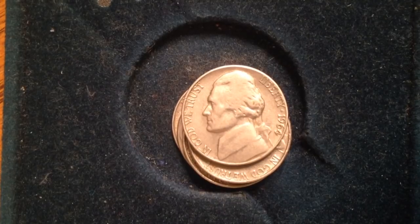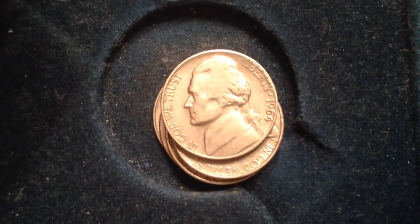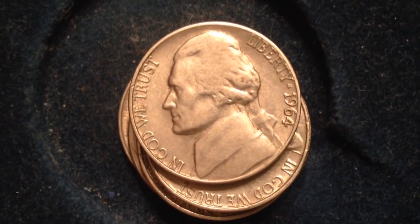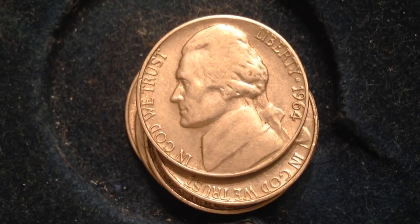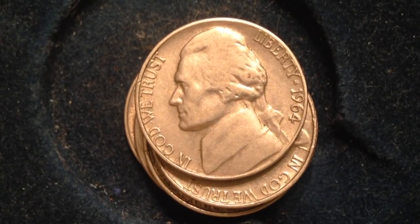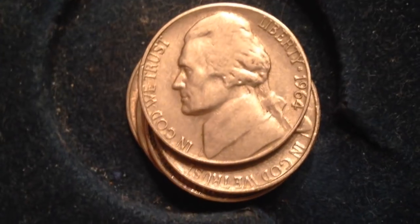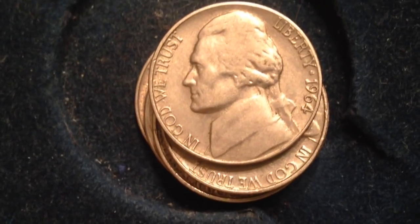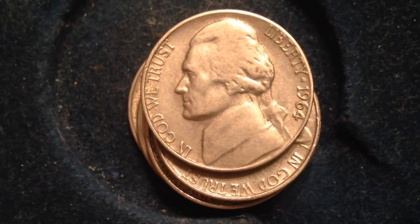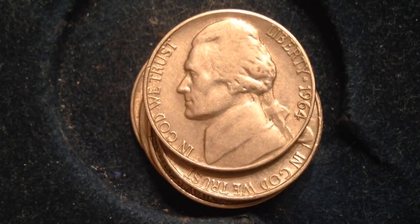These are the 1964 Jefferson Nickel. Now, these are kind of the forgotten coin of the 1964 series. The 1964 series is very well known because that's the last year that there was silver in the quarters and the dimes. All coins after 1964, with the exception of the half dollar, I believe, they removed the silver out of them. So 1964 was the last year for the quarters and the dimes.